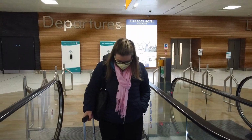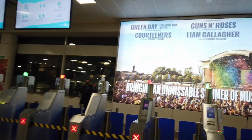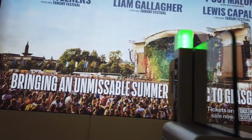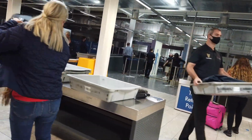Personally, I'm not convinced by these automated self-check-in terminals. First of all, we encountered a problem printing baggage labels, and then we encountered the pretty grumpy ground staff before finally getting everything sorted and on our way to security, which you'll understand I didn't film, which I can report was pretty fast given the low passenger volumes transiting the airport this morning.